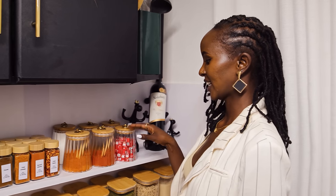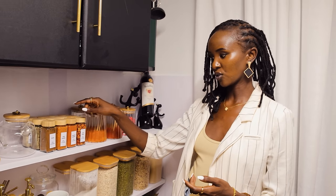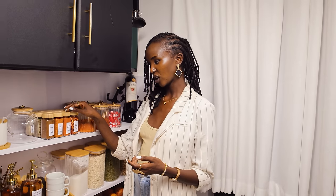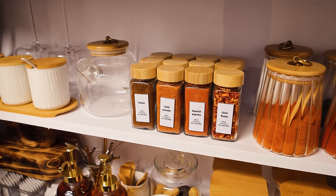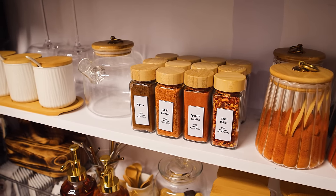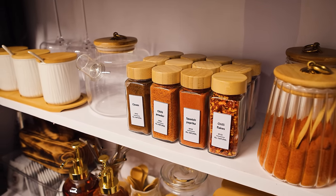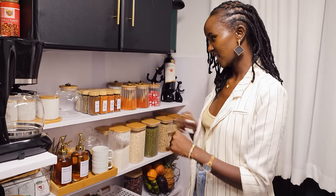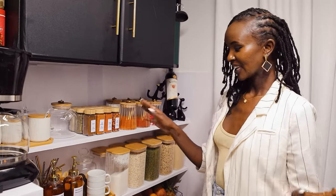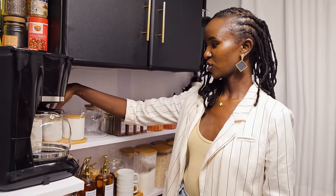Next to it, we have these organizers that are just organizing spices. These are spices. These are also spices. These spices are from Curry Collections, and we had them labeled by Label Me Pantry on Instagram. Clear and brown, just to be in theme with the overall decor of the kitchen. There's of course this beautiful clear and brown jug that she can use to make tea. Basically the things you need in a pantry. There's sugar, salt, all those things.